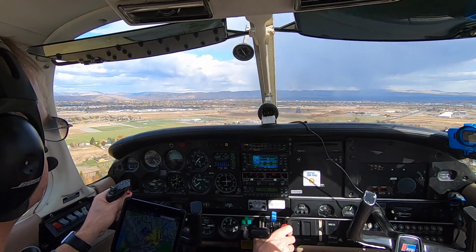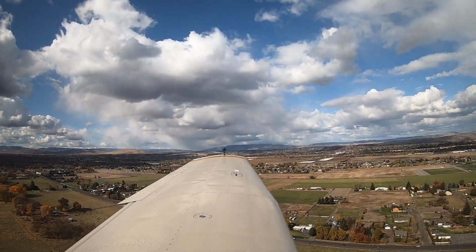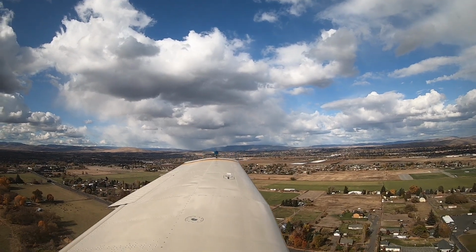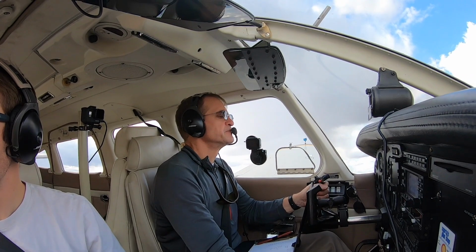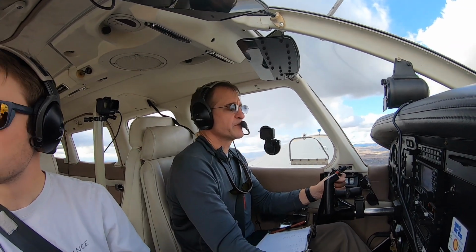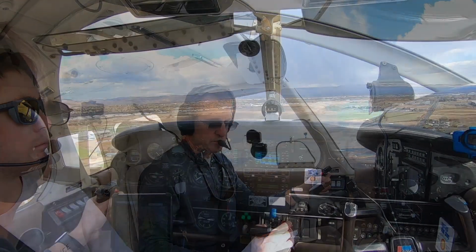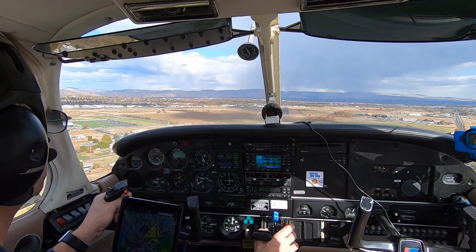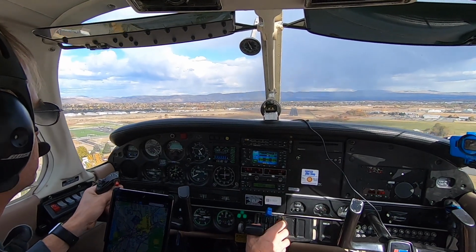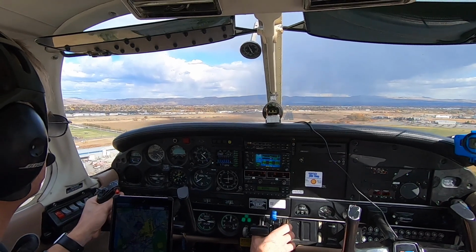Okay, three greens, turning final. Saratoga 67 Sierra Papa is turning final. Saratoga 7 Sierra Papa, roger. K59er, left crosswind is approved, report midfield on downwind, speed number 2, follow Saratoga, about a 1 mile follow, runway 4.